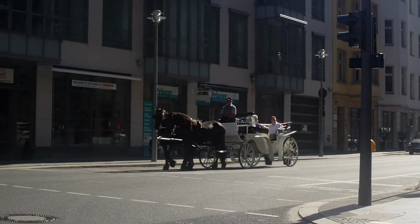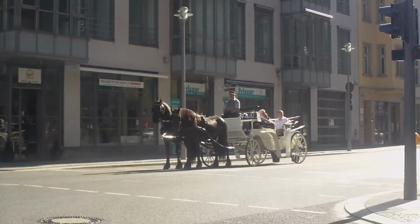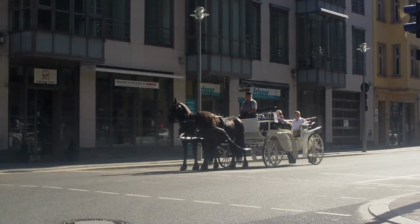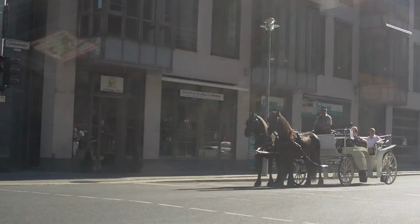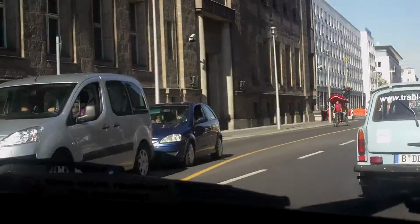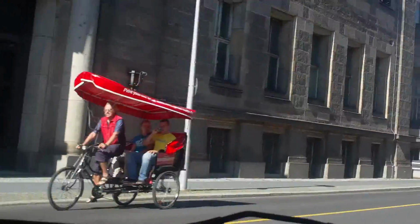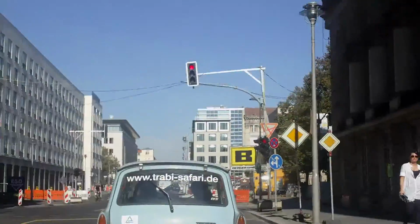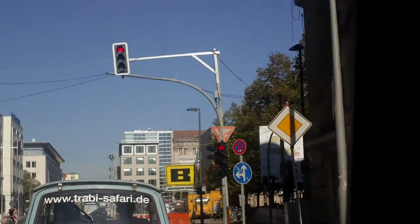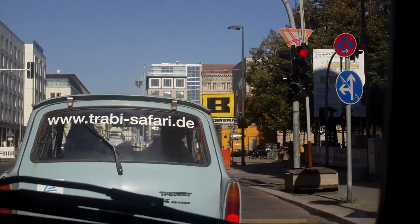A Trabi car costs about 12,000 East German marks. You might remember we had no convertible valuta here in the GDR, but some special sort of money, Ostmark. 12,000 Ostmark the Trabi car cost when it was new. If you wanted to buy a good second-hand car, you would have to spend twice as much. That means if you could resell immediately, you would have gotten maybe 20,000 East German marks.